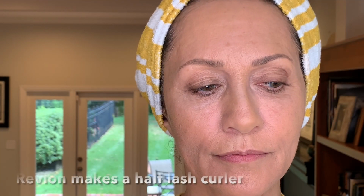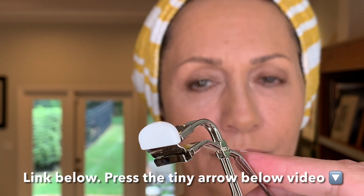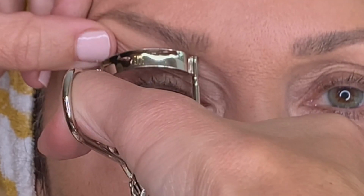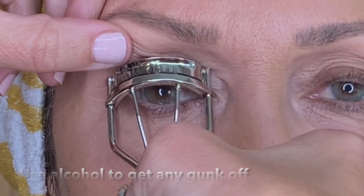I always have this. This is Revlon. You can get these for $10 on Amazon. It's a half lash curler. So if you feel like you don't have a lot of lashes or you always pinch yourself, this one is a must-have. The one thing that's important for those, because I've been using them for so long, is to keep them clean. You need to use some alcohol and just keep all the goop off of it, so it's not catching your eyelashes and taking them with you.